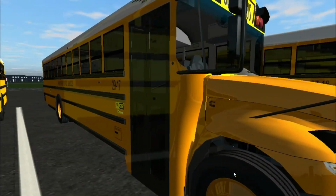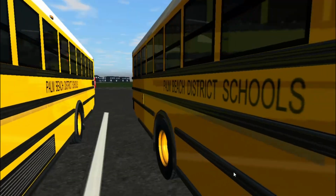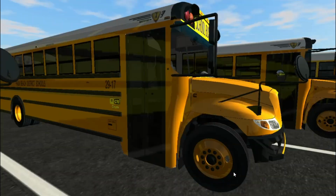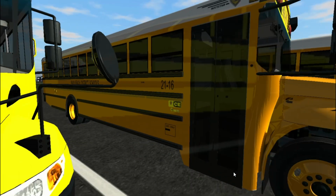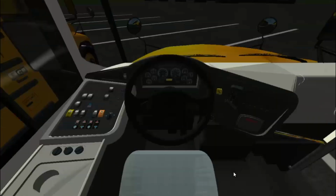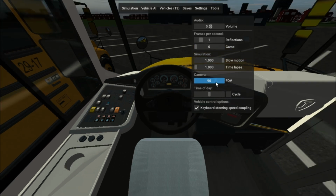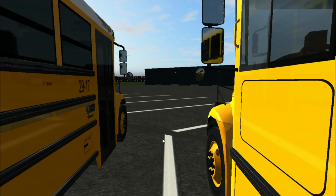Now this is the last one, but all four of these buses are from Palm Beach District Schools. So kind of cool there. Well, this is a 2017 CE, I already showed off, but the last one here is a 2016 IC CE. Cummins ISB 6.7, but I'll show you the interior of these. These buses are pretty much the same as the ones you guys have already seen.